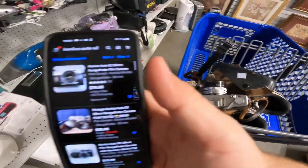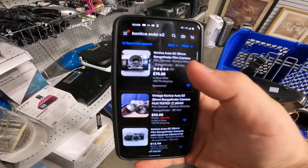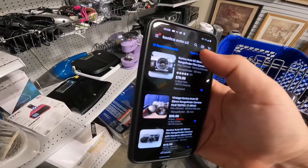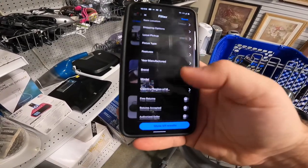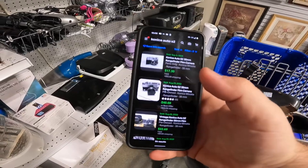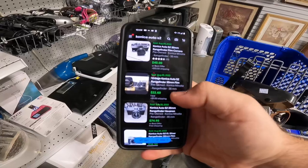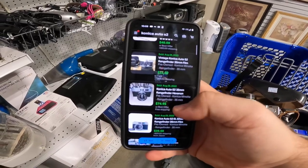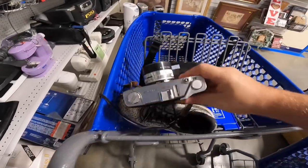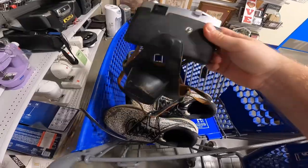So this big one is the Canon Auto S2. There are currently 49 listed for sale. I mean, $70 in working condition, but only $13.99 in parts only condition. So let's filter sold to see how many of these actually sell. 54, so that's not bad. 17 parts only, 40 pre-owned, 22 pre-owned, pre-owned 74. So I don't know, it might be worth taking a chance on. I have no idea how to test something like this. It looks to be in good shape, so for less than $5, I think it's worth the risk.